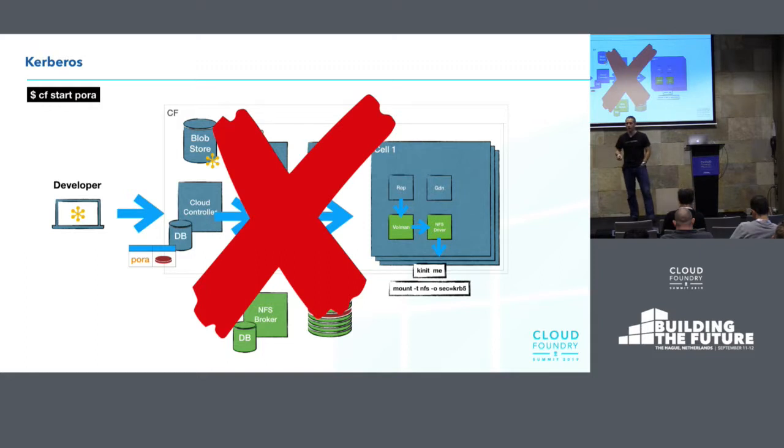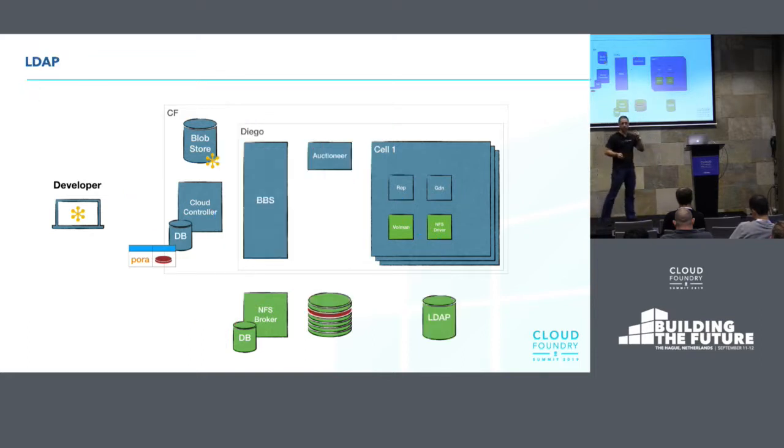And bearing in mind that this was happening on the cell, we could have any number of applications placed on that cell, all requiring different security contexts. So back to the drawing board again. We thought, this is okay. LDAP's probably the most common IDP out there. Maybe there's something we can do there.